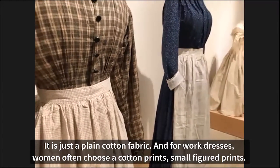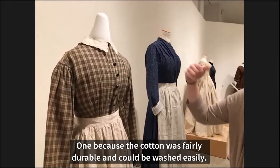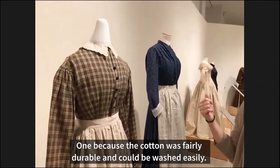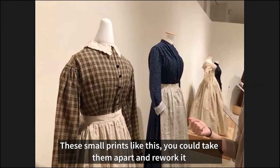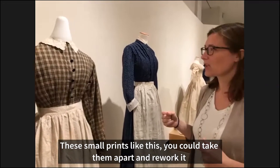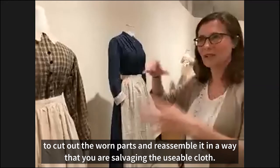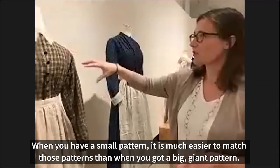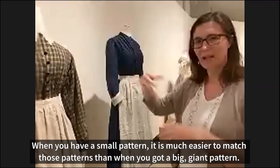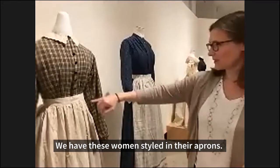For work dresses, women often chose cotton prints, small figured prints. One, because the cotton was fairly durable and could be washed easily. Small prints also mattered because you would take a garment apart and rework it, cutting out the worn parts and reassembling it in a way where you're salvaging used cloth. When you have a small pattern, it's much easier to match those patterns than when you've got a big giant pattern.